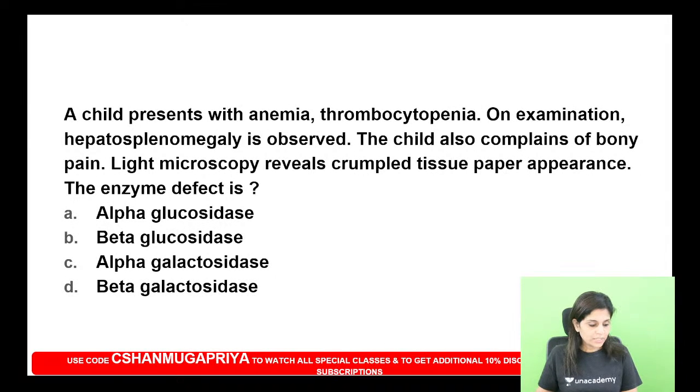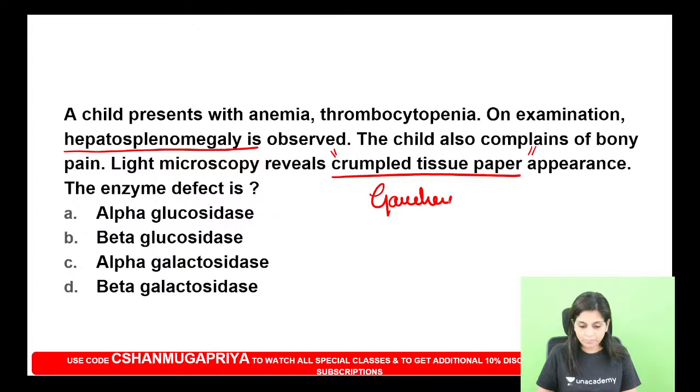Now the next question is, a child presents with anemia and thrombocytopenia. On examination, hepatosplenomegaly is observed. The child also complains of bony pain. Light microscopy reveals crumpled tissue paper appearance. So this is the key phrase that is provided to you. Whenever you see crumpled tissue paper appearance on light microscopy, what will be your diagnosis? Your diagnosis will be Gaucher's disease, right?